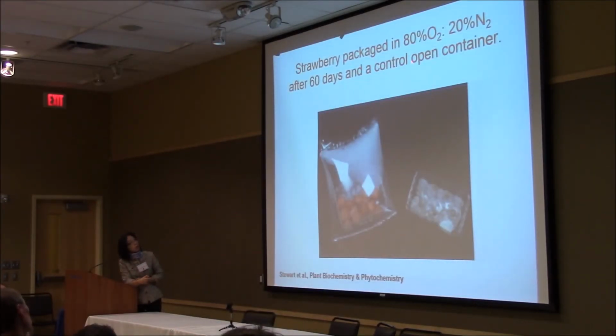So this is the work being done, and I give all the references here. They used 80% oxygen with no added CO2, just CO2 generated by the fruit itself, because with high oxygen, respiration is very fast and the fruit releases more carbon dioxide. In that case, you can see this is, I believe, 60 days even. Of course, you know what happens with this MAP technology: the fruits look so fresh.